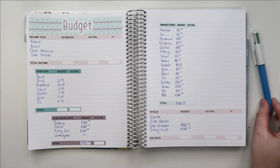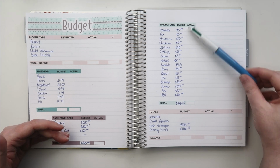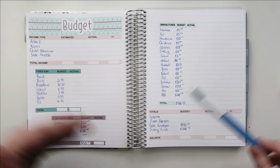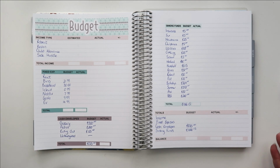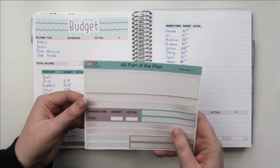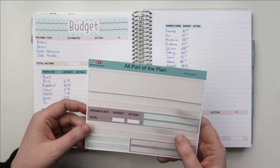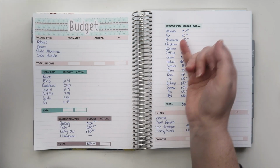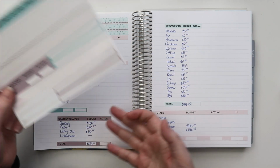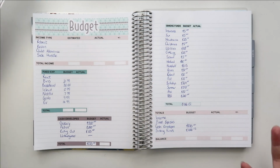So that is our budget for April. We have our income, our fixed expenses, our cash envelopes, and our sinking funds. That's just the way I break down my budget, because it makes sense to me to do it that way. So this was budget kit 3. There's also a section here called variable expenses, and there are 2 other varieties of this budget kit that don't include the cash envelopes or sinking funds. But this is just the way that I like to have it.